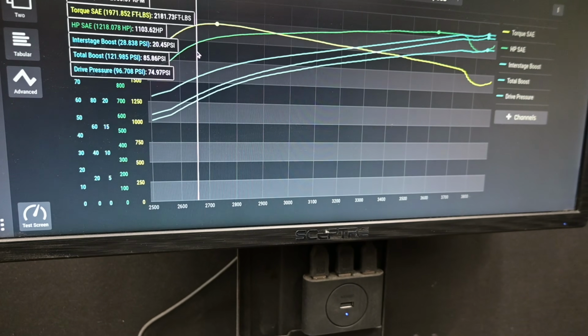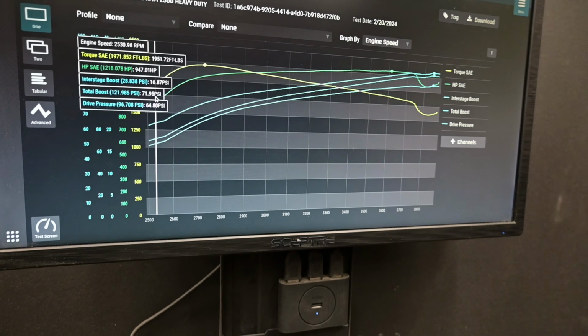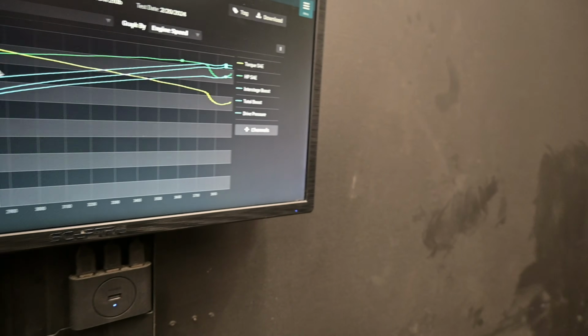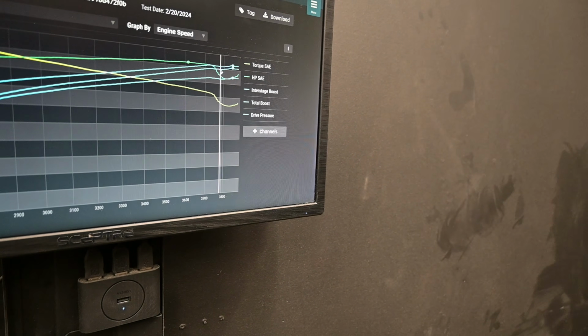So from 2,500 RPM, you make over 1,000 horsepower. Yeah, 947. That's me just rolling into it. So you crest 1,000 at 2,600, and then it carries over 1,000 to the end. Ooh, you have a little dip at the end there, huh? This is what we're trying to figure out.